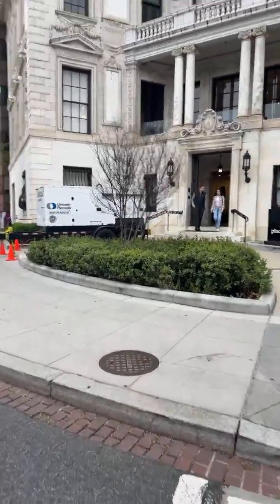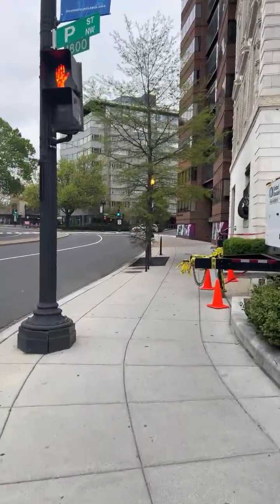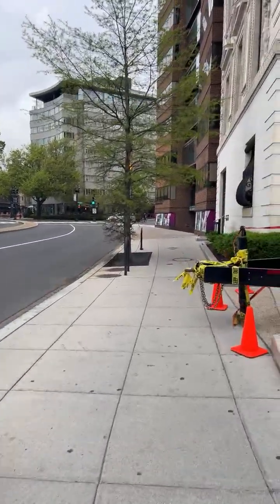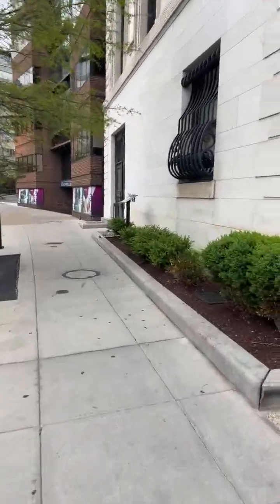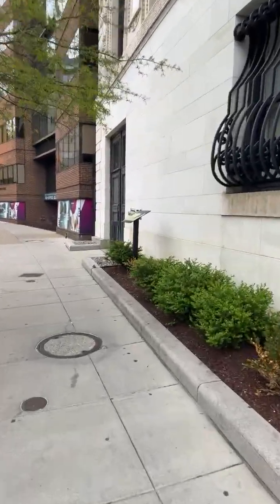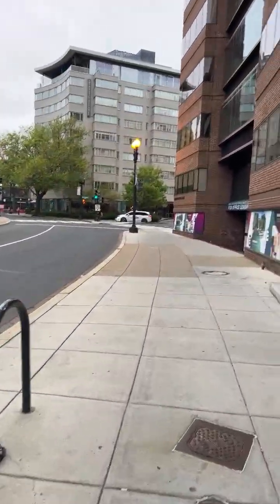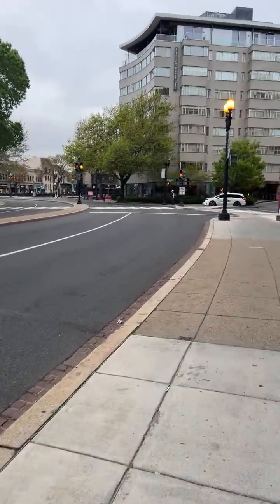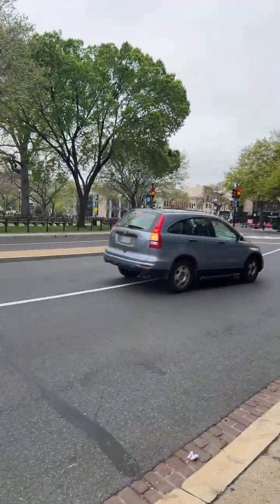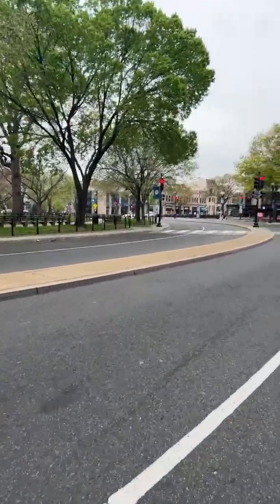All right, I'm gonna find the best place to cross the street here. It's probably up here. These traffic circles. I'm not gonna jaywalk here. This is too dangerous. These traffic circles are crazy. And it's not the actual traffic circle. Obviously, it's the drivers who don't know what they're doing. All right, I have a clear path here.